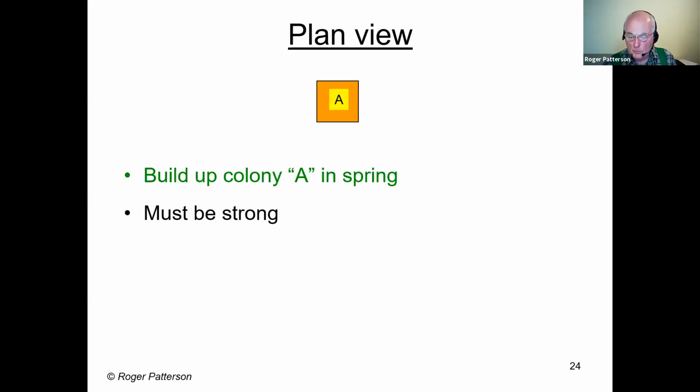So it must be strong when you start. It shouldn't be building up. It needs to be strong and with a good laying queen. So if the queen is thinking about failing, then either requeen it or use another colony. Now, it may be supered, and I think it's probably better if it is, because it shows at least that it's strong enough.